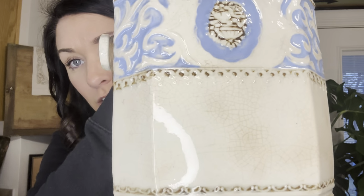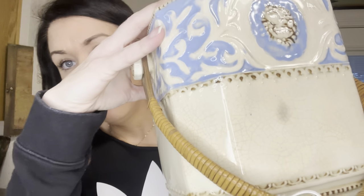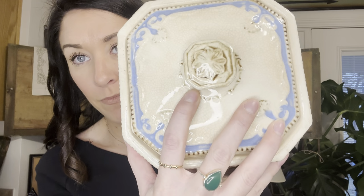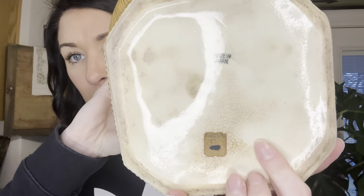Okay, what else? So my husband found this piece. I've already sold a cookie jar like this. This one is absolutely gorgeous. Look at the staining and crazing on him. Isn't that amazing? The blue details with the lid. Look at the lid. All that staining and beautiness. There's the bottom. Made in Japan.